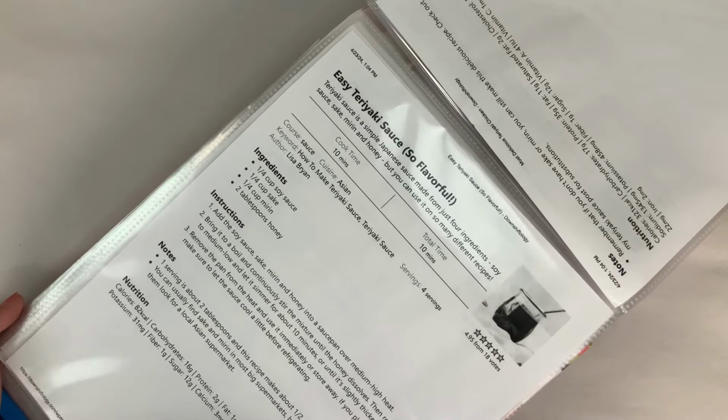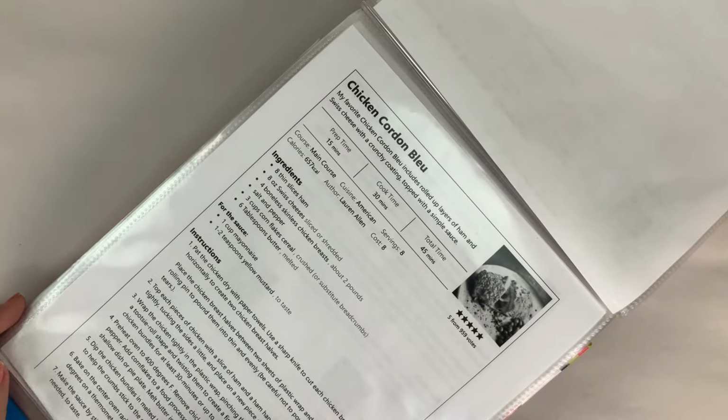This is a favorite in our house, an easy teriyaki sauce that we use. Chicken cordon bleu, also a favorite. General Tso's chicken, chicken piccata, hamburger helper. We have a few hamburger helper recipes in here, but I actually did a combination of these three.